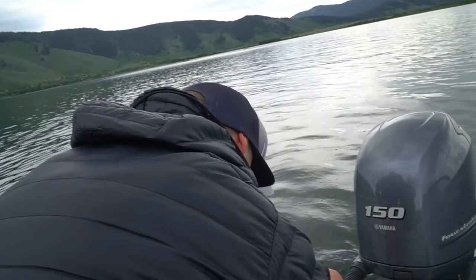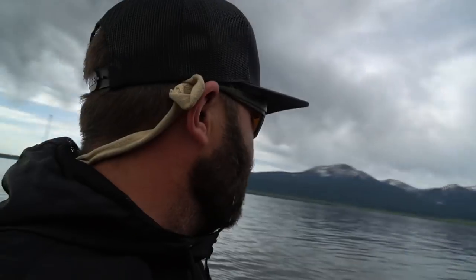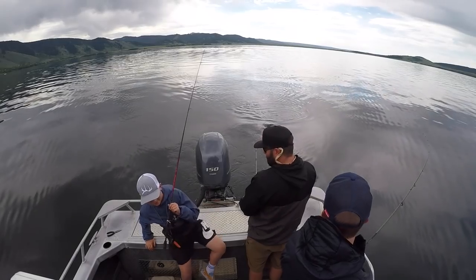Guys, it's awesome to be out on a lake with your buddies, talking trash, enjoying the views, catching fish. That's what it's all about. That's what we're doing today. That was the mission of the expedition, and we are accomplishing that.